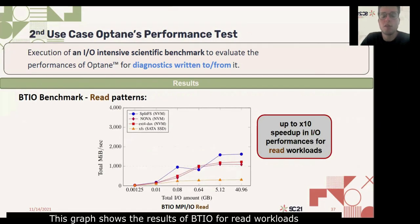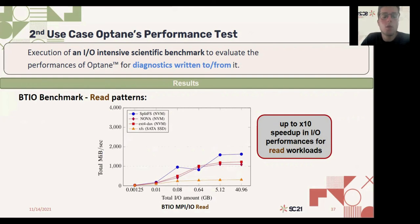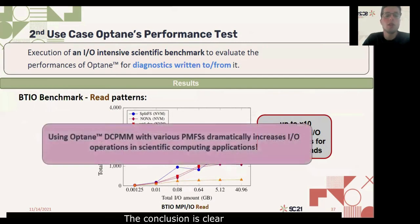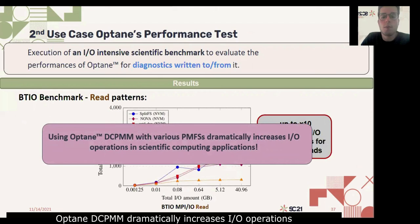This graph shows the results of BTIO for read workloads. We observe an improvement of up to 10 factors in read workload performance with Optane DCPMM. The conclusion is clear. Optane DCPMM dramatically increases I/O operations as a fast local storage area for scientific applications.